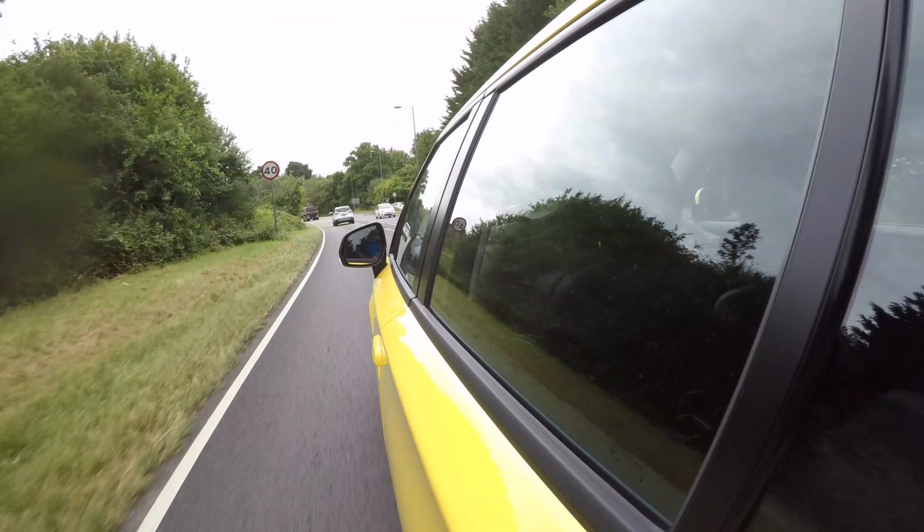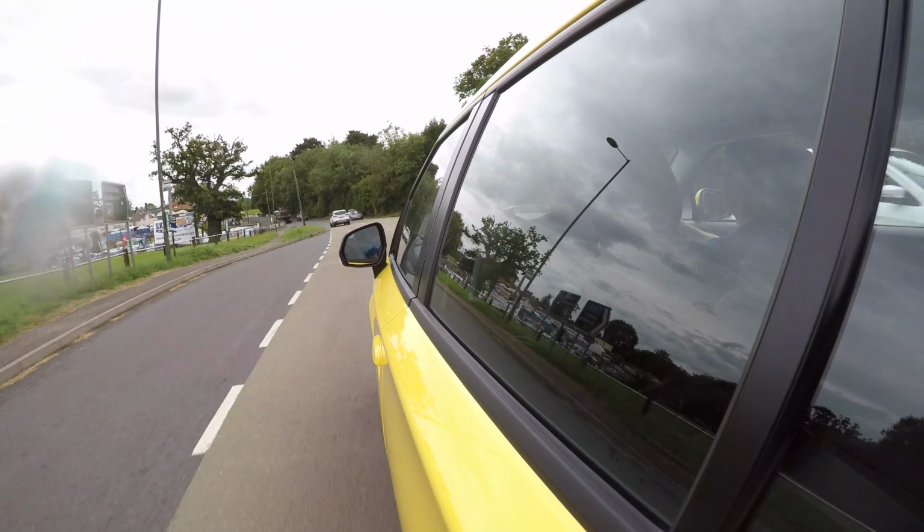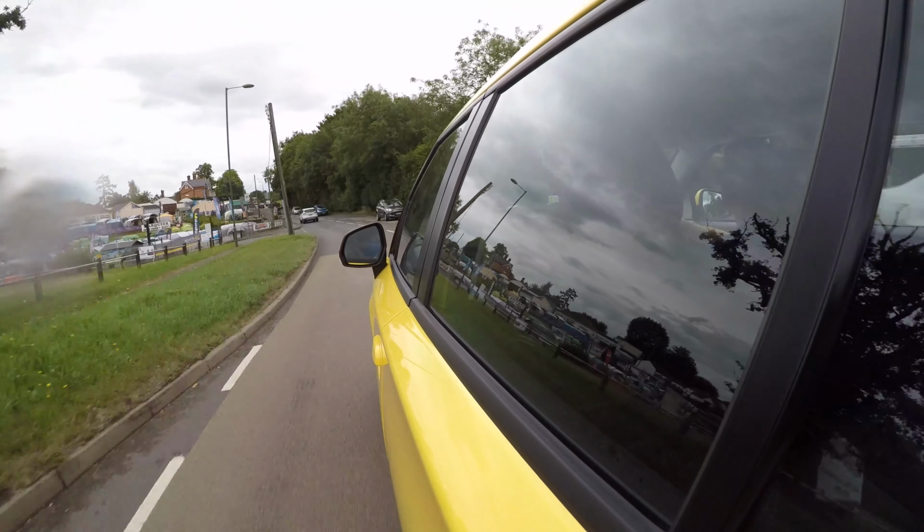Something I'm glad they haven't messed too much with is the gear change. Lovely and light and smooth, and just dances between the gears beautifully. I'm struggling for a good word to describe it here, you can probably tell. But that is a joy to use still. It's a shame you do have to stir it quite so much, because there's just no low down torque in this engine at all, unfortunately.